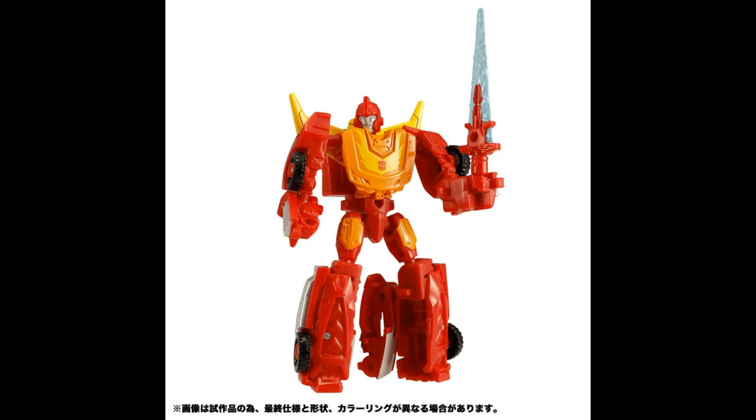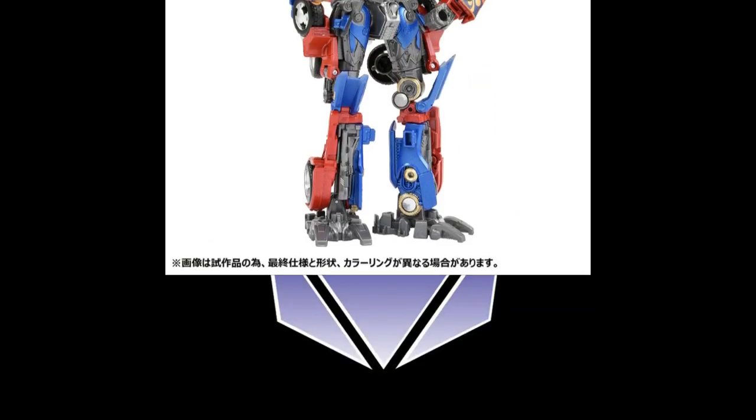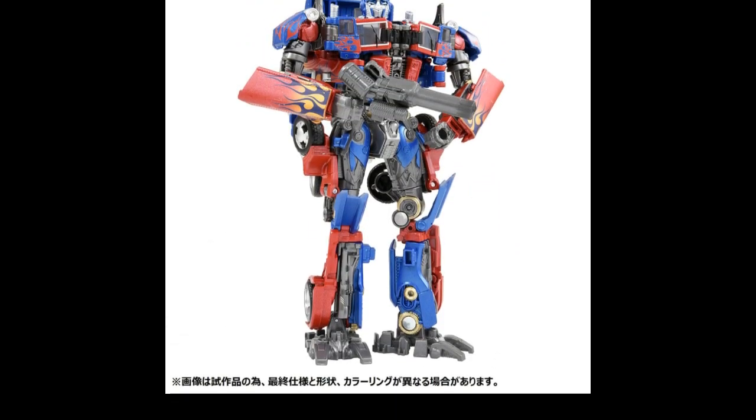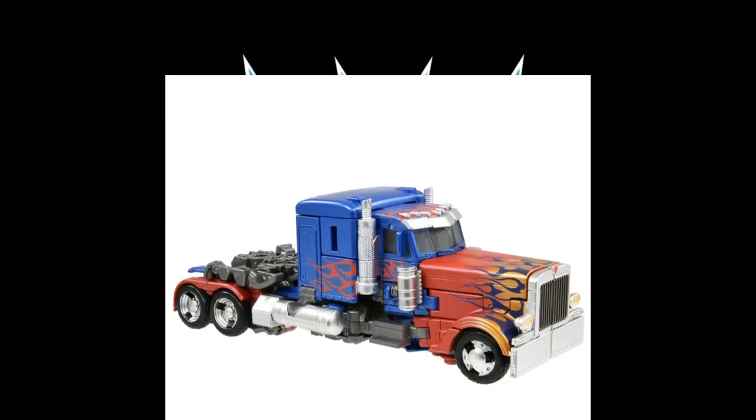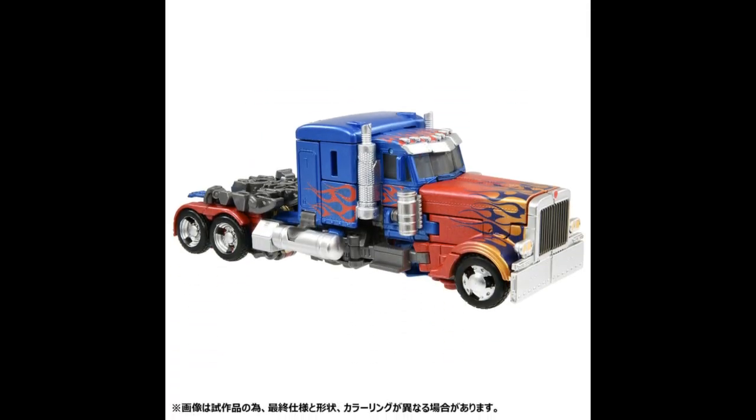This is the Hot Rod, and this is the core class, but they call it KDEX. I don't know. They call it something different, but here we go with Optimus Prime, and this is the movie version. And I think this is straight out of the 2007. I might be wrong. Anyway, Studio Series 05 Prime, and then we go to the alt mode, and there it is.